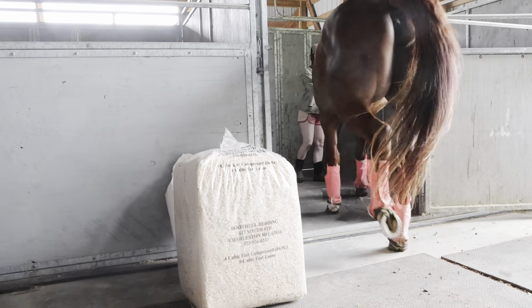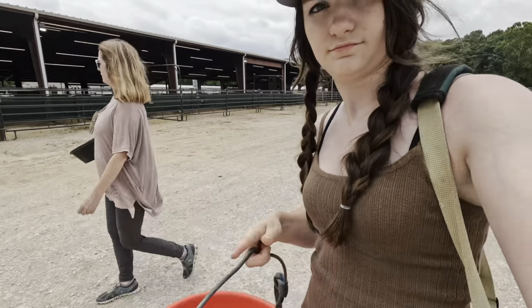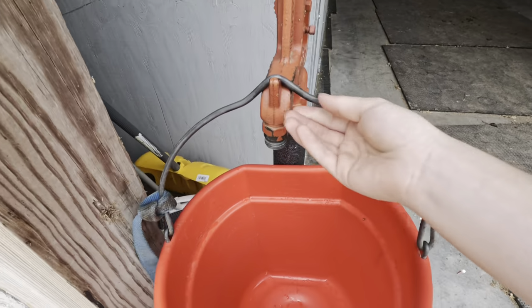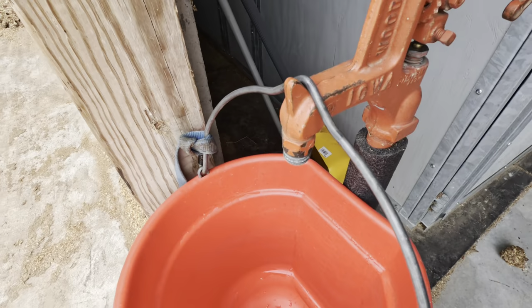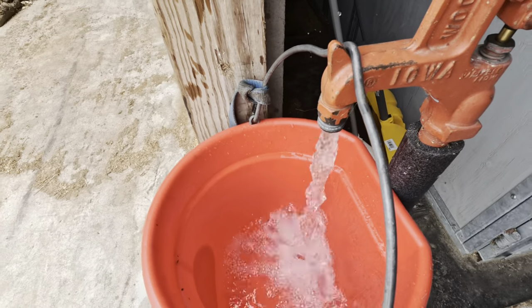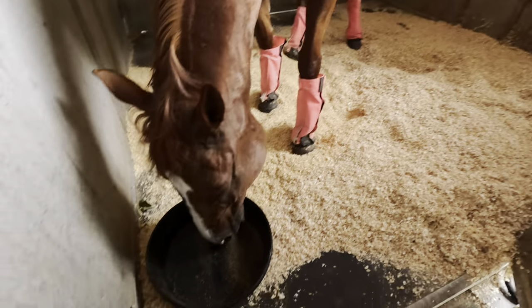After he is settled in there, I go grab that bucket again and give him a little more water, and he gets a nice little snack. He's going to be missing dinner at his usual time, and I like for them to have something on their stomachs before they run, so he does get a nice little snack with his drink of water.